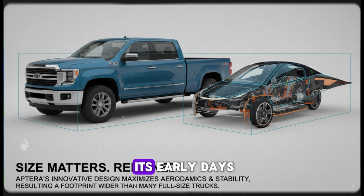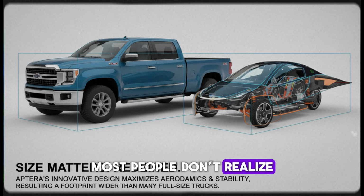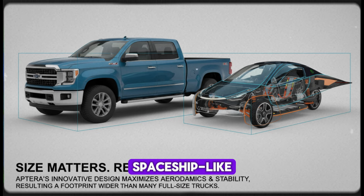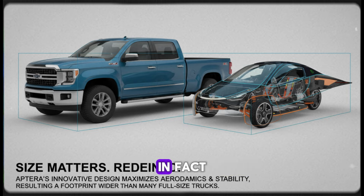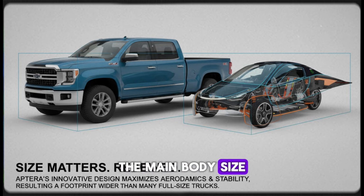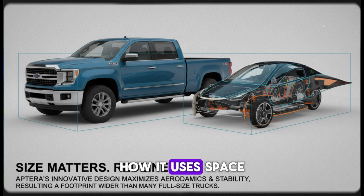Just like Tesla in its early days, Aptera faces the same kind of criticism. It's different, so it must be dangerous. What most people don't realize is that the car's aerodynamic shape, which looks small and spaceship-like, actually makes it wider than many pickup trucks, thanks to those extended side-mounted wheels. In fact, if you strip away the optical illusion, the main body size of the Aptera is roughly equivalent to a Tesla Model 3. The difference is in how it uses space.